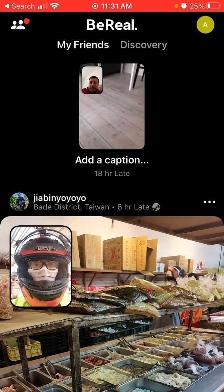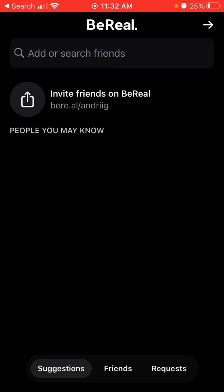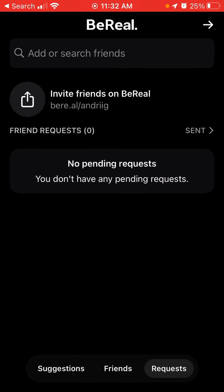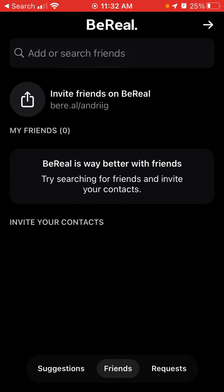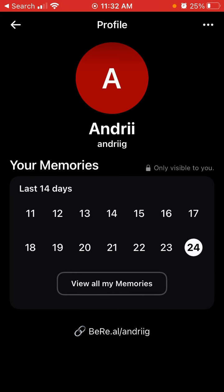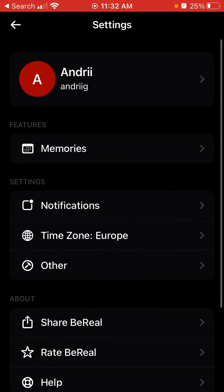That's basically the idea. Then you can add or search friends. You can see some suggestions. You can add a friend. You can see your friend requests, and then just hang out on the app like that. So that's the overall idea of the app. That's how it works.